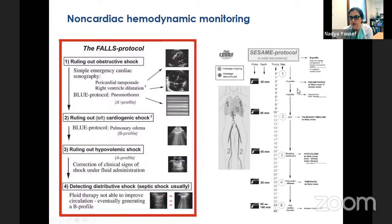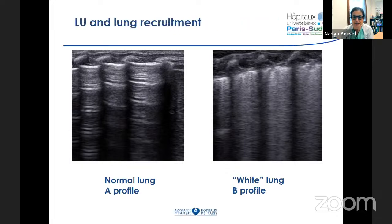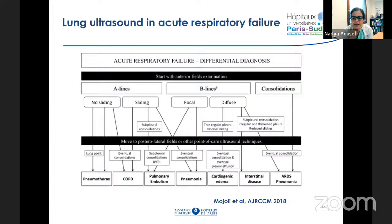And again, we're going through the different causes of cardiac arrest by using the lung. Lung ultrasound is also being used, using this different B-line profile and the artifacts we can find to guide lung recruitment, like in this protocol that was published a few years ago in respiratory failure. And you can see that depending on the A lines, the B lines, the consolidations, sliding, non-sliding, whether the B lines are focal or diffuse, it will bring us down into the different diagnoses. And one of those is pulmonary embolism.